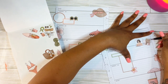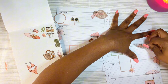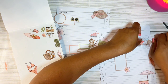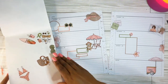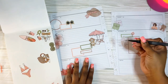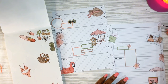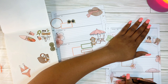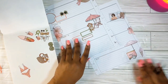Since I have this one over here, I'm going to try to pull it off the page anyway. Just a little bit, because I want to keep that picture on there. Then we got an ice cream cone. I don't know why I want to just put everything on this right here. I may move it.